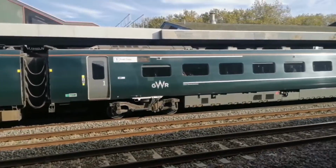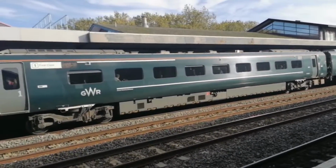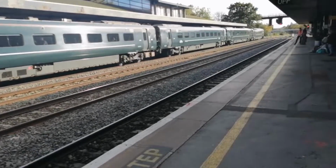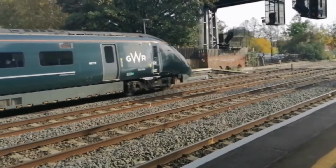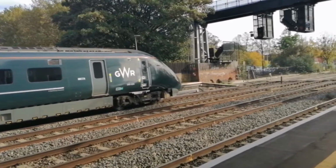This one is off from, what's the... Shrub Hill, I think. We'll see that leave. And it's off to London. Okay, about to leave is 800-024, which I can confirm came from Worcester Shrub Hill, and it's off to London Paddington.